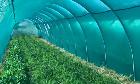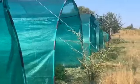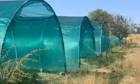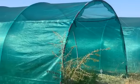So the cool thing is we have 7 tunnels of different carrot varieties. So those of you that are asking where our multicolored carrots are, we're busy growing them, guys. It's going to take a while.